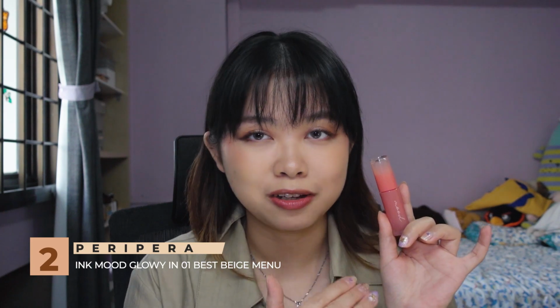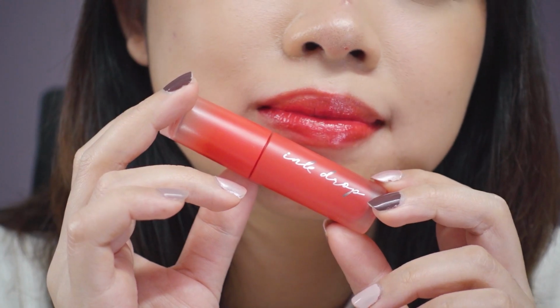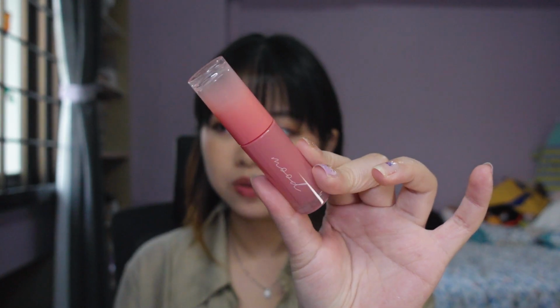Now we're going into more warm tone makeup. So in the same category of really like translucent lips, not much base pigment in the formula itself, I have Peripera Ink Mood Glow Tint. I love this tint. I recently did a video comparing this with the drop version, so card up above, you guys can go and check it out. But this particular color, Best Beige Menu, this is how it looks like.